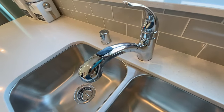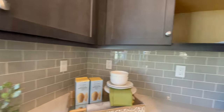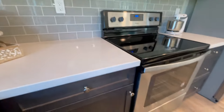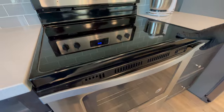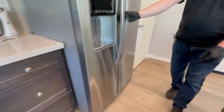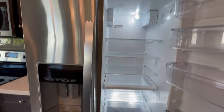These aren't soft-closed doors, but they're really nice. It looks like it's kind of a metal rather than wood. Pretty standard doors. Got a Whirlpool electric range rather than gas, so it's not something we see in San Diego very often. It's usually gas. And then an over-the-range microwave, and a side-by-side Whirlpool refrigerator with ice and water. And they actually got that filter in there, the fresh oil filter. Probably keeps the smell out.